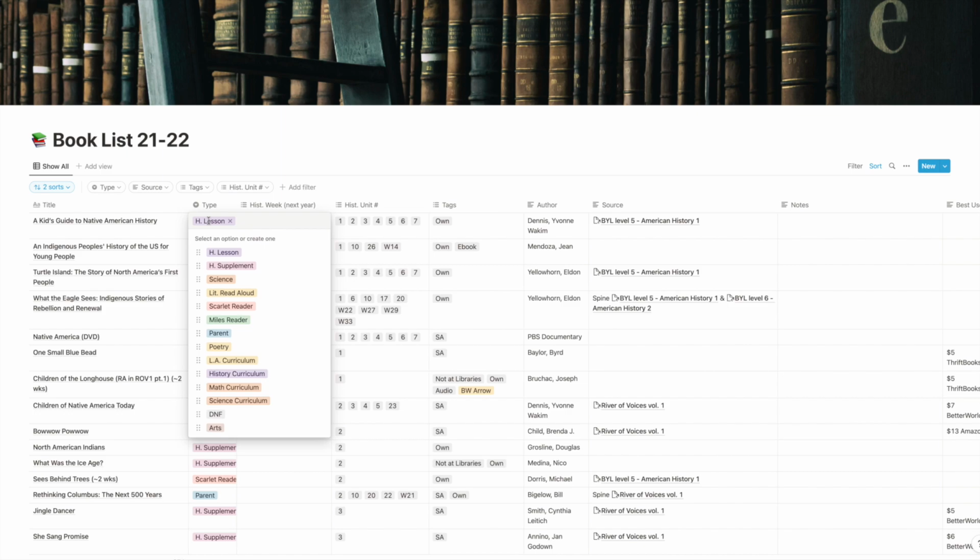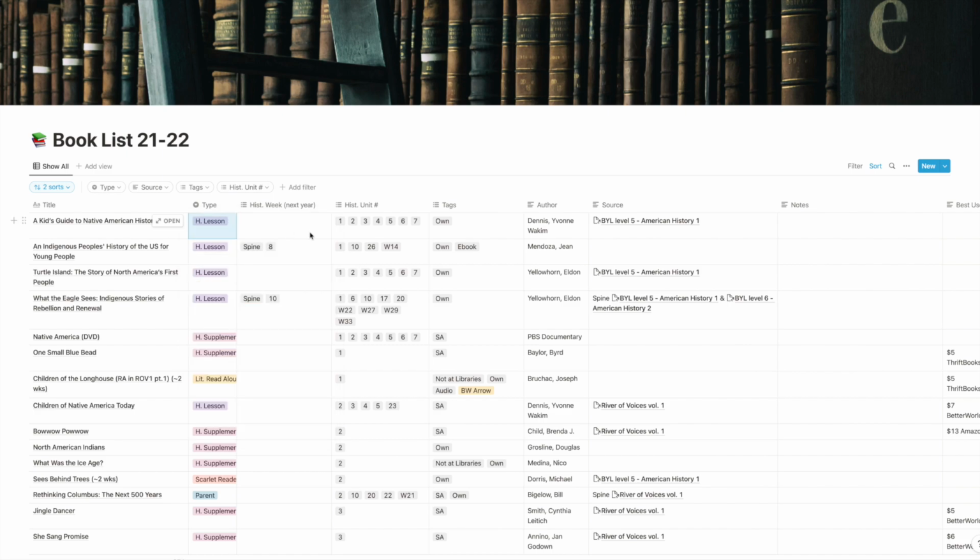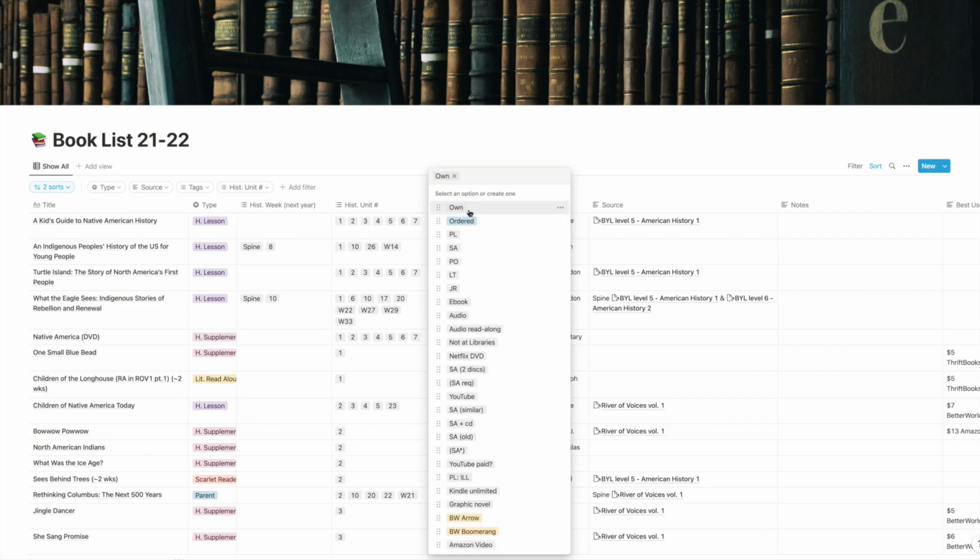I have a drop-down menu here, and this is just a single select menu. This is used for a history lesson, so it would not be considered a supplement. It's not science, yada yada yada. Here I notated what history unit number or week number we were using that book for. And then I started adding books for next year's lessons, and that's why this is here. And then so tags, I do own this book, so I marked it here, and I didn't bother putting any libraries that it's available at.